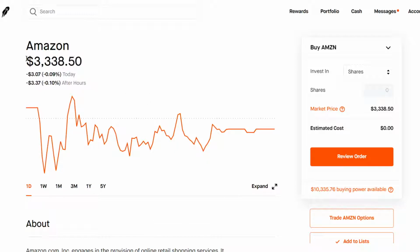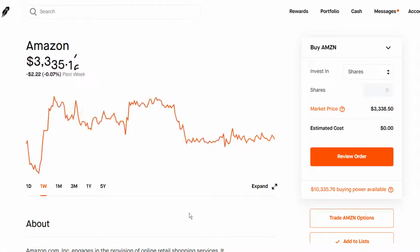So Amazon, it's at a pretty nice price point right now after its sell-off from earnings, and we're going to be going into a really nice option strategy.